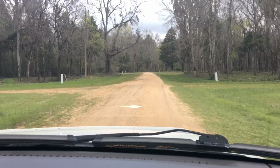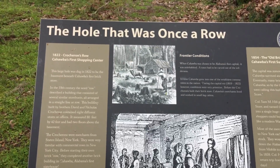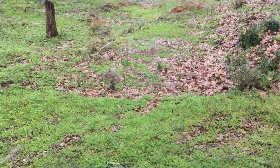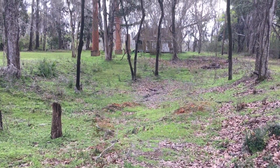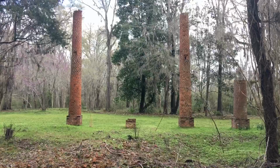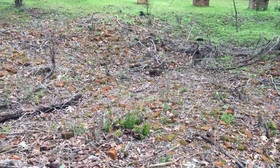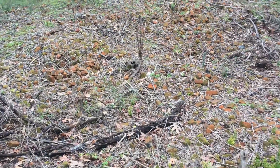Most of the roads out here are unpaved. And Alabama clay. The hole that was once a row, which is another word for basically a shopping center, 1822, and directly above it you can see the pillars there of one of the former structures. Look at those. Very fascinating. And look at all the rubble down here. Look at all the bricks. This is pretty cool.